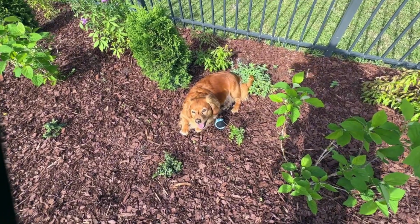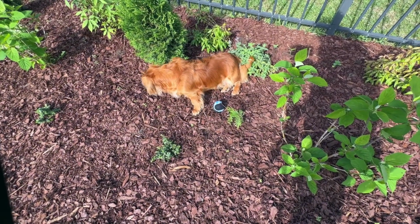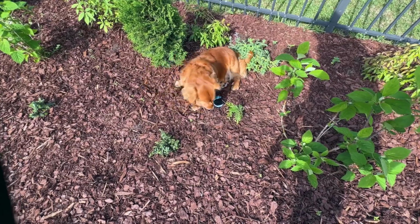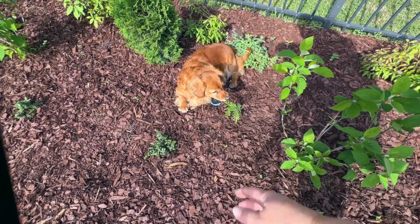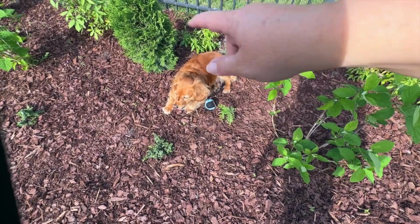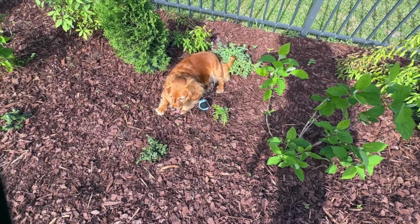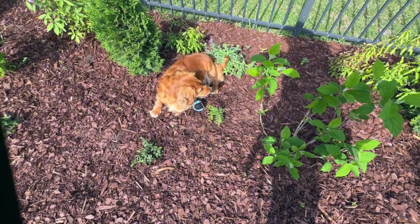Y'all, if these seedlings live with Miss Winnie on them all the time, it's going to be a miracle. Miss Winnie, can we get off the seedlings? Come over here. Can you come over here? Well, right now she's not on them. She's just kind of around them, but we have a little row of snapdragons right there, and she just thinks that this is her spot to sit.